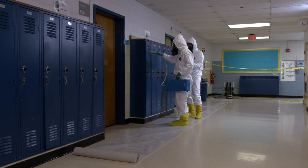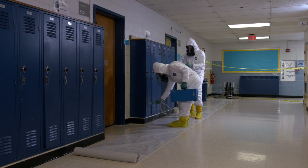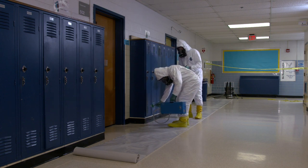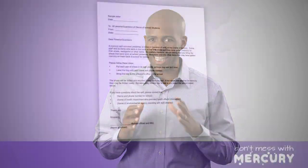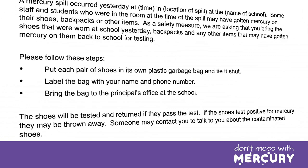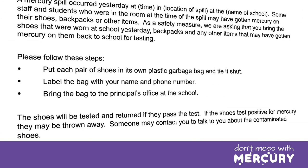If the spill is large enough that it requires closure of part or all of the school during the cleanup effort, people will need to know about alternate class schedules and locations. Emails, texts, phone calls, and social media posts may also be effective when reaching students and staff outside of school hours or when contacting parents or guardians. For example, you should provide clear instructions for collecting, bagging, and delivering potentially contaminated shoes, clothing, and personal items to the school so the items can be tested and disposed of properly if found to be contaminated.